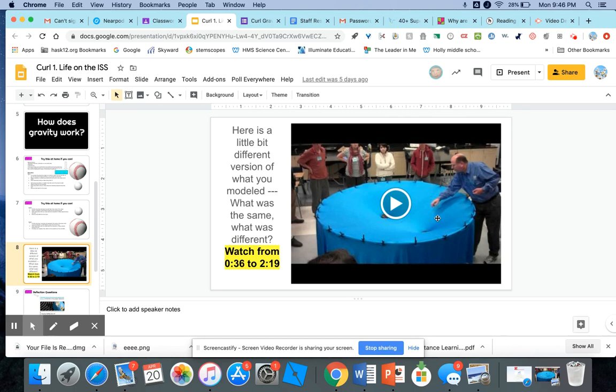And a second question that some kids were answering is, depending on the size of the object, what happens to the amount of gravity? So I got several different answers for that, and today is where you're going to really decide what happens when an object gets bigger.